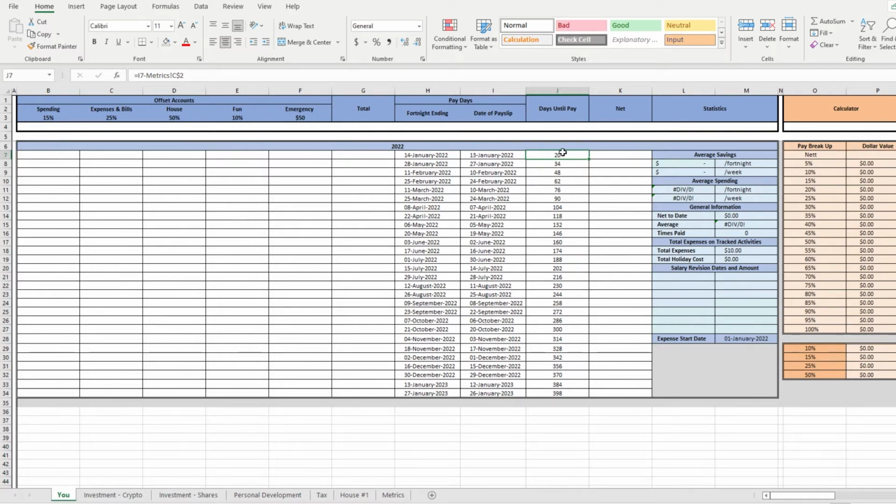I think this is really useful. I like to know when I'm going to be paid. And as you change these dates, if we change it to the 1st of the 1st, 2023, you'll see that it adds an entire year to that countdown. Just understand that it's quite useful, and it will change based on you changing these dates here.